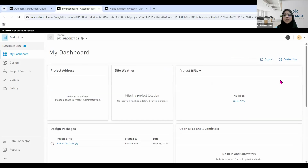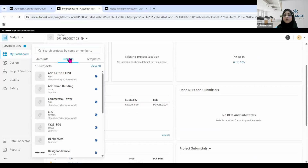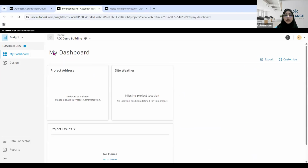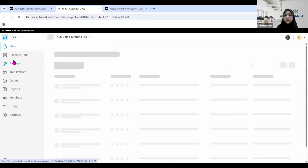So again, this particular dashboard is also customizable. You can just simply click it over here. These all are the cards that you can select. After selecting your card, you can choose and replace the issues over here, right? And I'll just go back. After this is your insight. And now we'll be talking again back to docs.